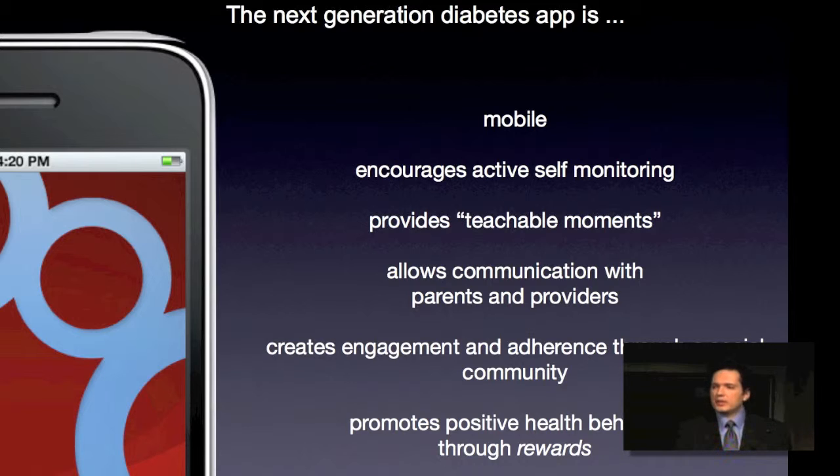The other criteria is this notion of teachable moments. And this was something that the endocrinologists at Sick Kids really wanted, is the ability to sort of peer over the child's shoulder and be able to say, wow, you just got your 3rd high breakfast reading in a row. What are you going to do about it? And again, it's important for that to happen in the context of the reading at the time they took it, and not 2 to 3 months later at their clinic visit. So they want to provide that teachable moment within the application.